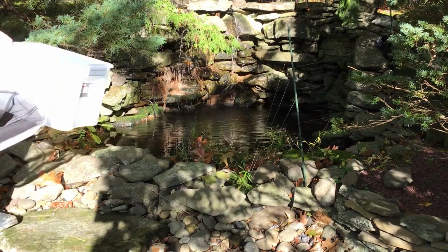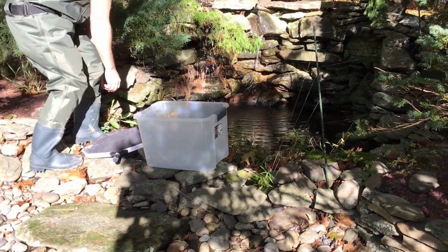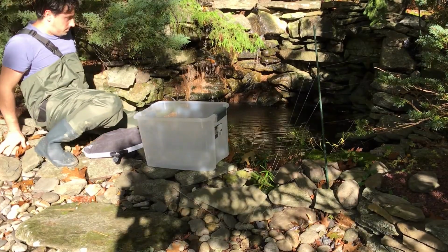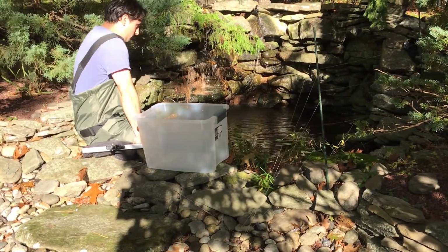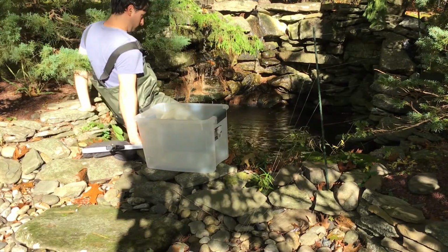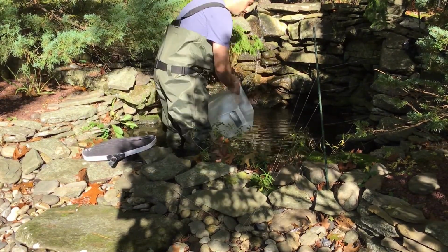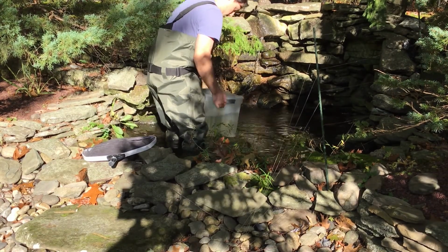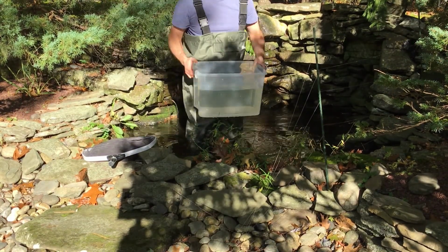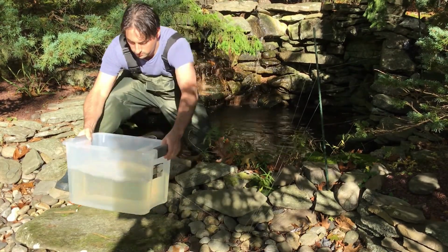So exactly 3 months ago today, I was walking through my local fish store and I saw a super cheap batch of really nice looking 3 to 4 inch baby koi. Now I really didn't need to get any more koi. I have enough koi, but let's just say the price was right. And I couldn't resist picking out some of these guys.